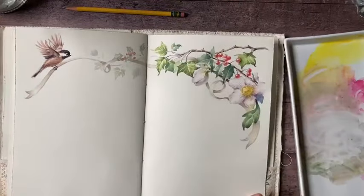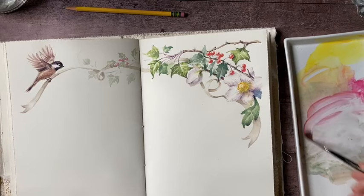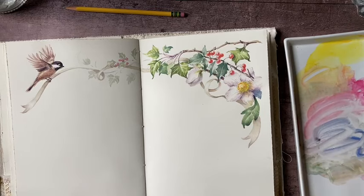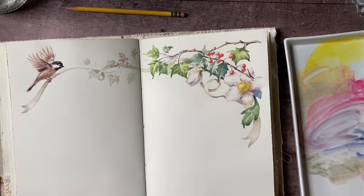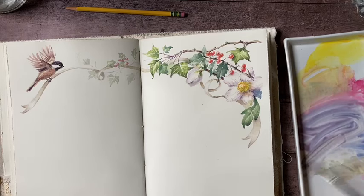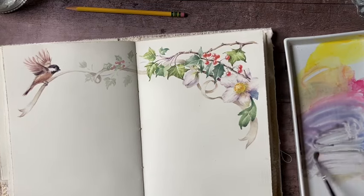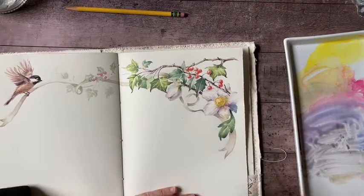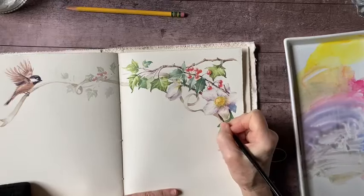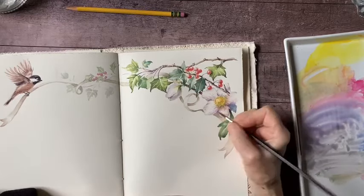I'm going to go ahead next and just add a couple of darker accents where the cast shadows are. And so I'm going to begin with a kind of a blue-violet mixture and just pick up what's on my palette here, kind of do a little housekeeping as I go along. Now, I'm not going to finish at this point.